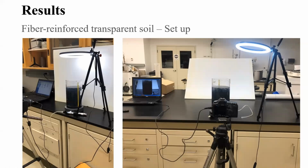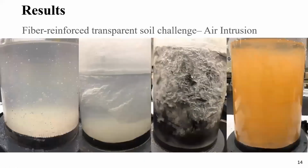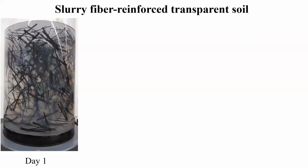It was really challenging, as any intrusion of air bubbles into the solution will make my transparent soil completely opaque. Another issue that I faced was the color from these fibers mixing with the solution, and as you can see over here, I can see nothing. That is the main reason why we decided to replace the synthetic fibers with the geotextiles, as they are more durable.